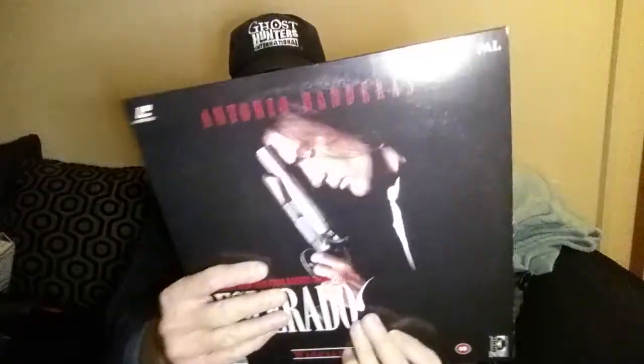But anyway, here's the back cover, which is quite a nice back cover. Lots of photos from the film, and a good picture of Antonio Banderas standing here with his gun and his outfit on. So there you go, and this one's in widescreen as well. And you can probably pick this one up quite cheap on eBay or Amazon if you're interested in getting a copy of it. So anyway, that's just a quick look at some of my favourite movies on Laserdisc.